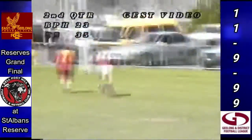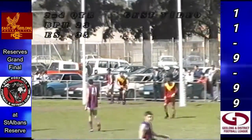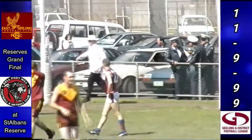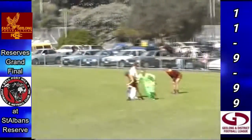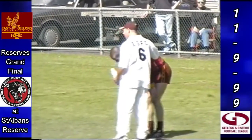And there's an opportunity here. Baresi finds Murray, who goes bang! What a goal! That's the goal of the afternoon. Oh, Nathan Murray, been a very good player at centre half forward. I reckon he's had the better of the big fella in Marinovic at half back, Roddy. And, Baresi's done well too. His kick to him was good. But what about the shot for goal?